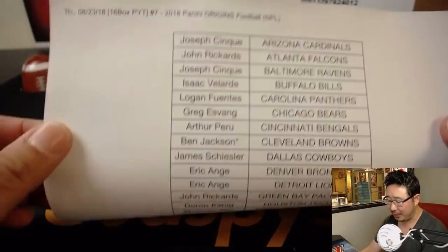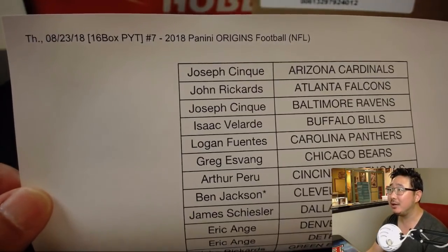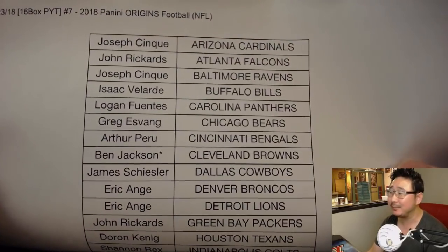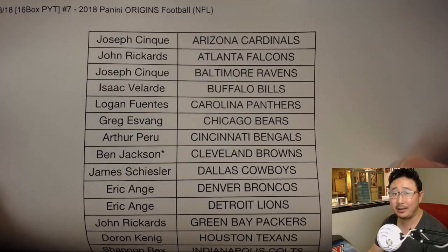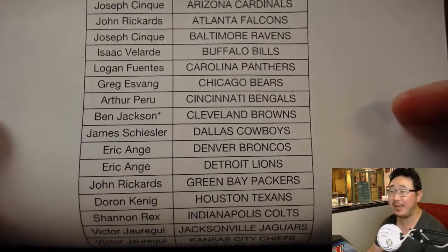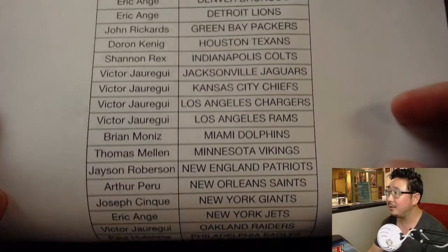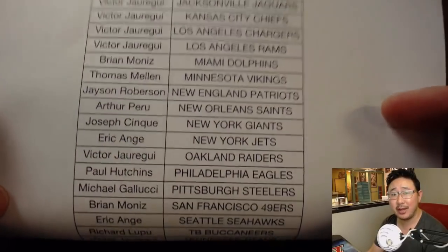Thanks to all of these people for getting into the action on a Thursday night. This is our last break of the night, too. Ben Jackson coming through big with the Browns. So thanks to Ben. Thanks to everybody who rallied around this break. This filled up pretty quickly. A lot of people getting teams. Everyone helping each other out.